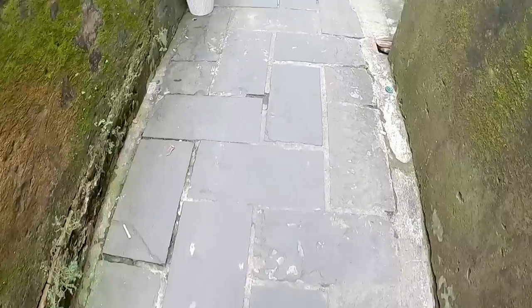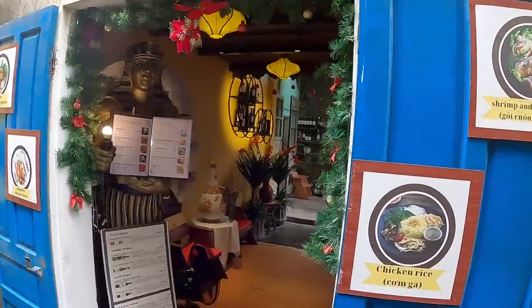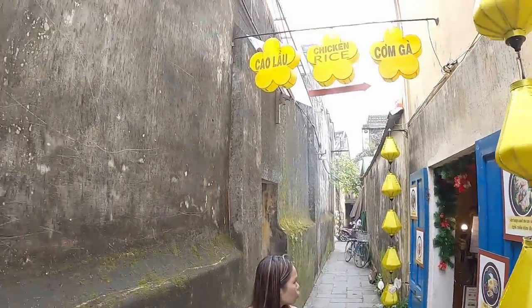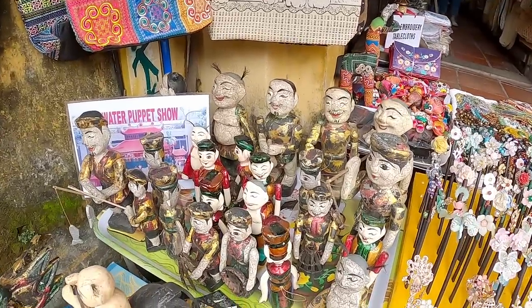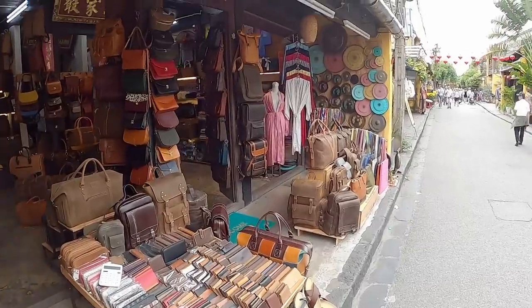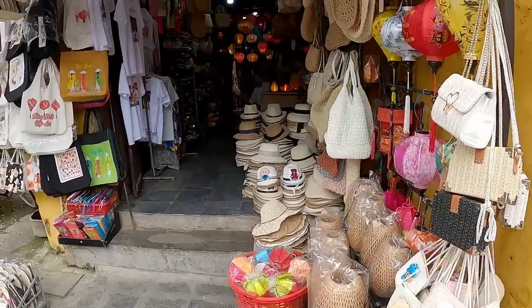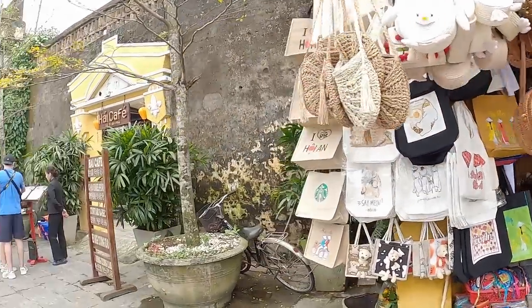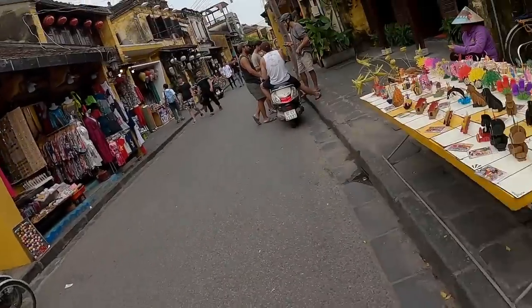Real leather. This is similar to the ones you saw in Hanoi that lady was making. I've been noticing lots of leather places. You can really smell it as you walk by. Many different shops and food. If you like to shop and eat different kind of foods, this is your place to be.